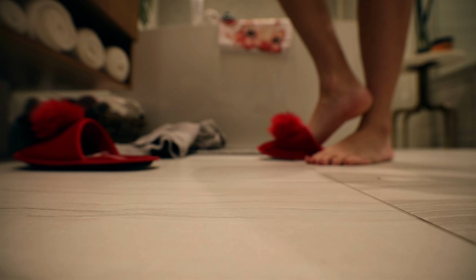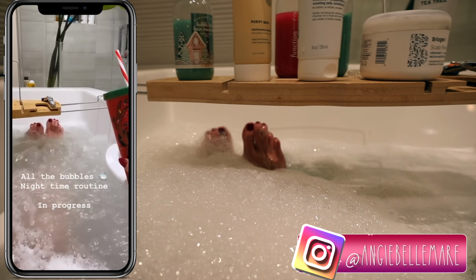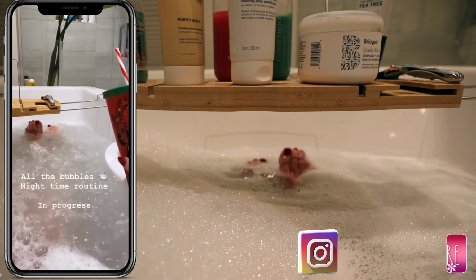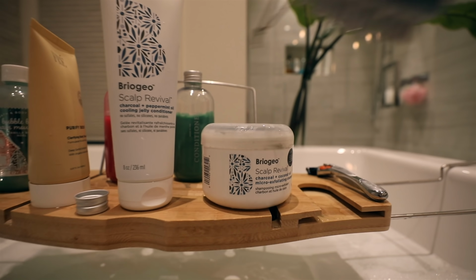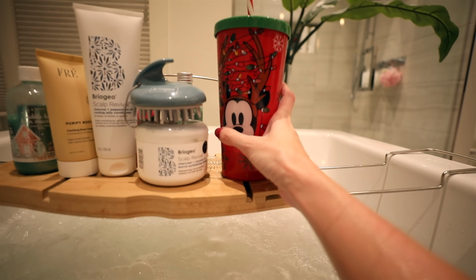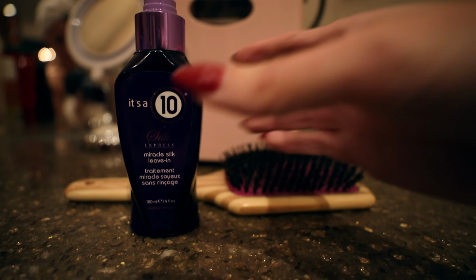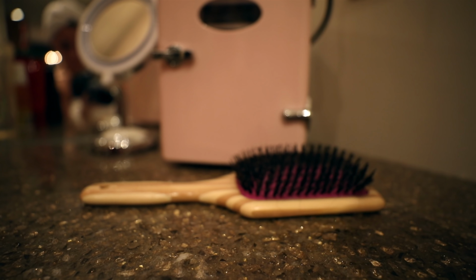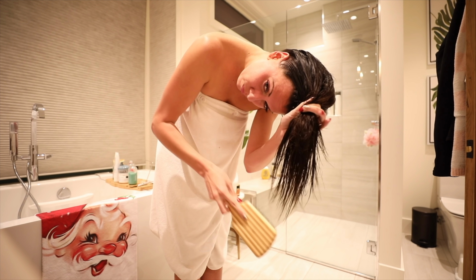I shaved my legs this day. I shared on stories all the behind the scenes, and I scrubbed the heck out of my hair. I love this scalp stuff because it's very pepperminty and it just feels so clean. And there's even like a little brush cleanser that comes in a little kit. I'll link it for you guys. The other thing for my hair that I've been using is It's a 10. I have most of them, but this silk one is amazing. It smells like jasmine, which I really like, and I actually notice a huge difference.